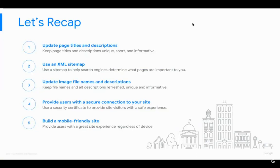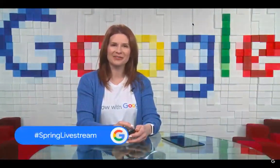You should also look into the option for getting a secure certificate for your website, especially if your website collects any information. This very simple step can go a long way to establish trust with your users and protecting your data. And last but not least, remember to build a mobile-friendly website. Google offers many free resources that can help you get started. Okay, so that wraps up my 5 tips for a website refresh.